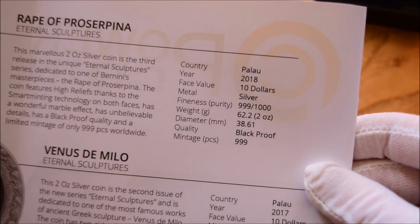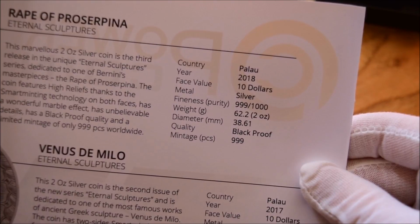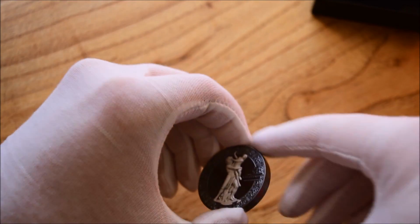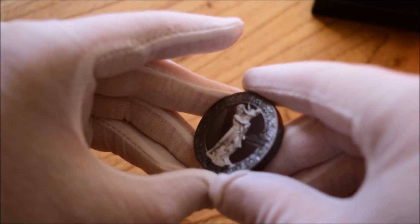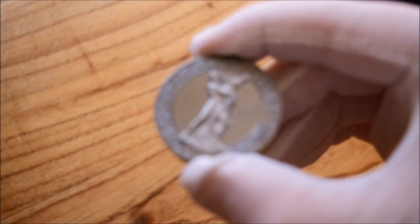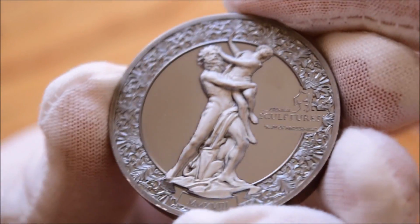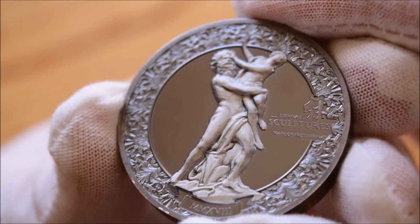And it's got a mintage of 999. It's made of 999 silver, 2 ounces, and black proof finish. So there are the specs of the coin. I think it's pretty impressive. In terms of the set, I think it's a really interesting set to collect. It's certainly one that would tickle my fancy if I was really heavily into my artistic numismatics.